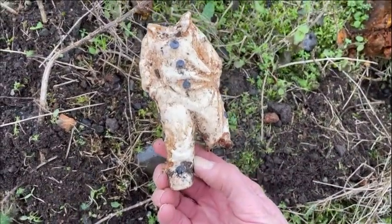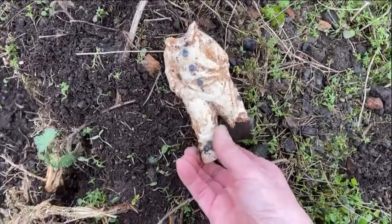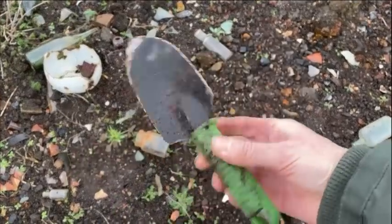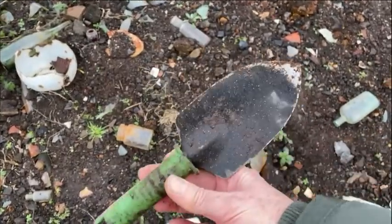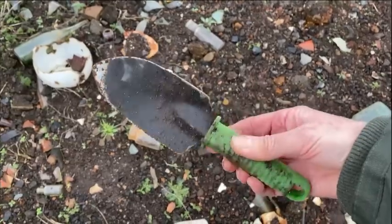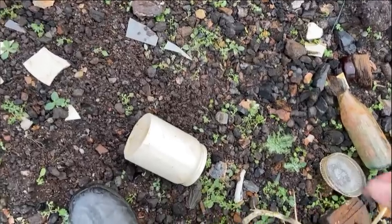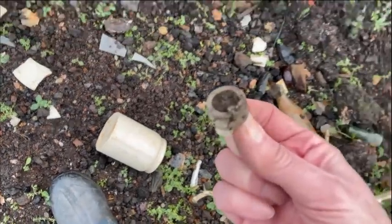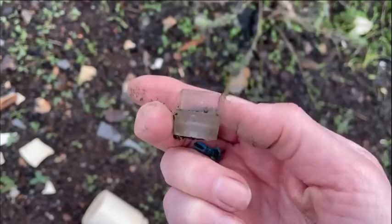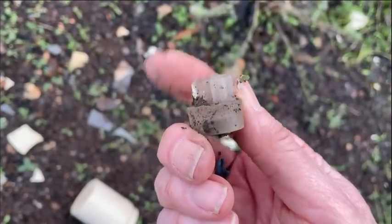The body of a clown, but what did they do with his head? Okay, I was just saying I didn't have anything to dig with and I found this. So I'm going to borrow this and leave it somewhere before I leave. I think down here I can see a little lid, yes, look at that. It's a little apothecary bottle or chemist bottle stopper. That's cool.